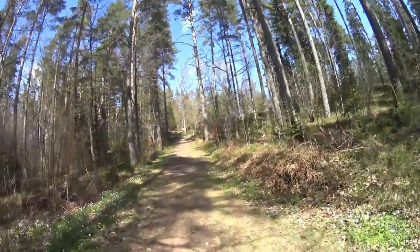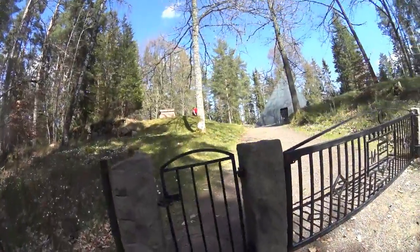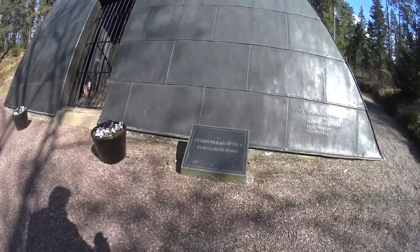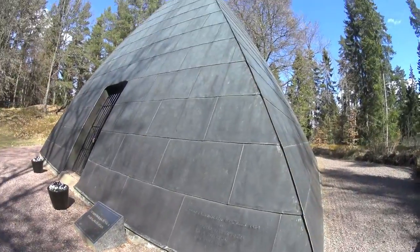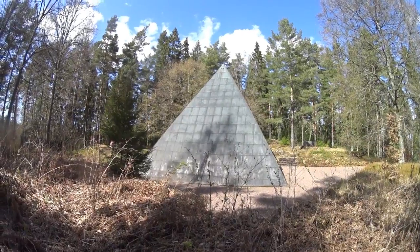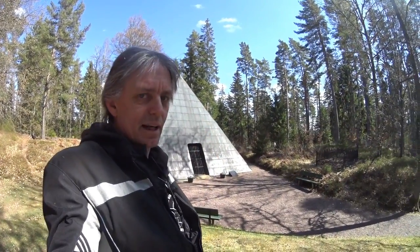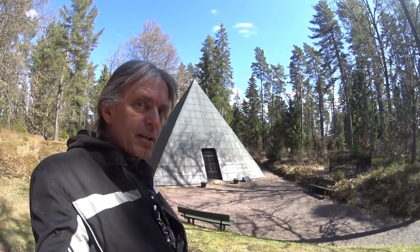Right, we're arriving at the pyramid at the Skärneborgs castle. This was built in 1924 by Malte Liebenstjärngranat after an inspired trip to Egypt. He's now buried in here together with his wife and his son and his daughter and his daughter's husband. This definitely is one of the weirdest things that I've ever seen. And I've been living in Egypt.